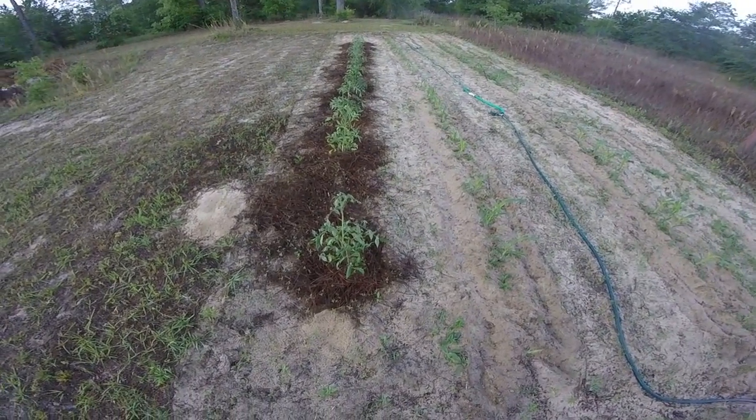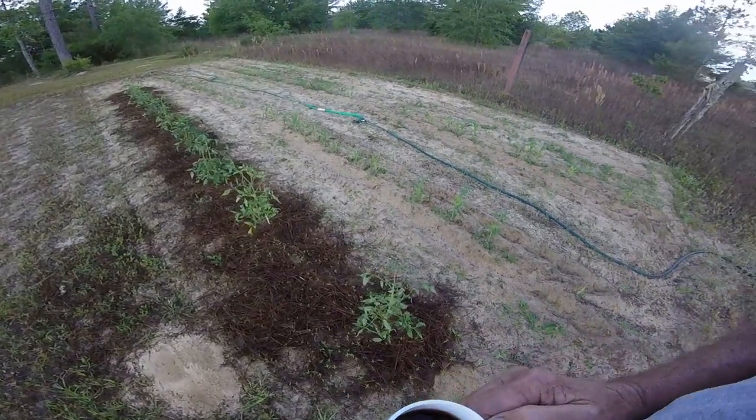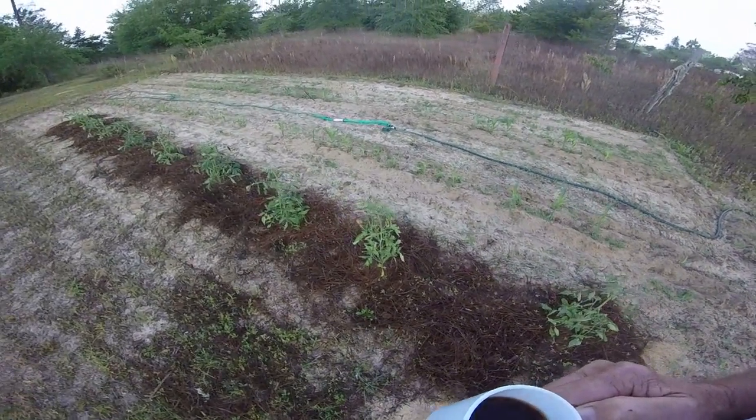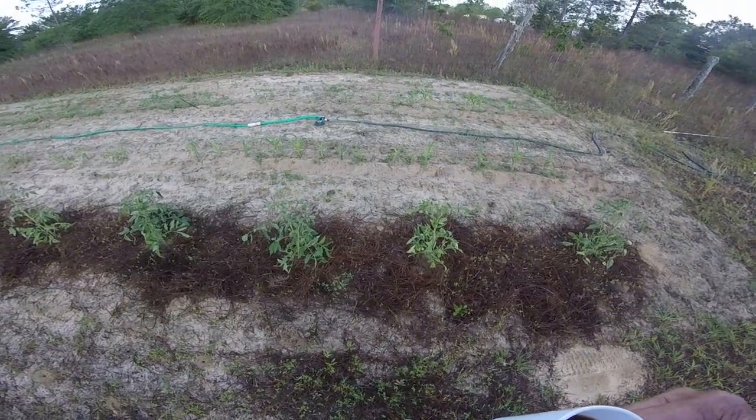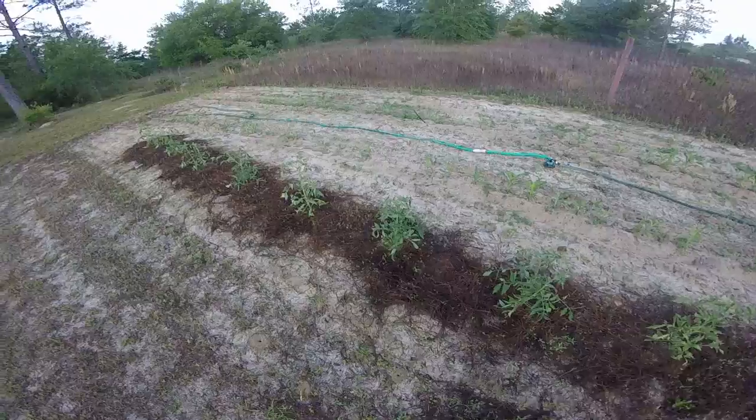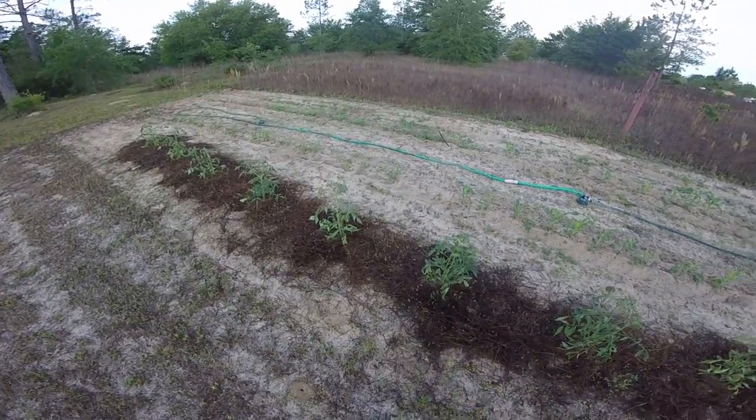My Opelika tomatoes, looking okay. They look a little wilty. I don't know what's up with that. The rest of them don't, but they're blooming, and maybe they'll be okay.